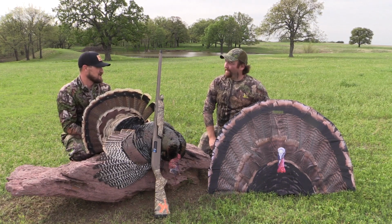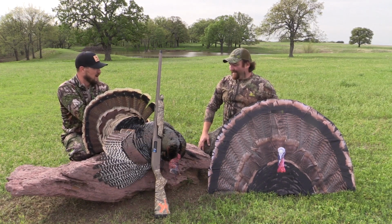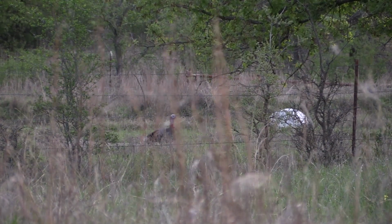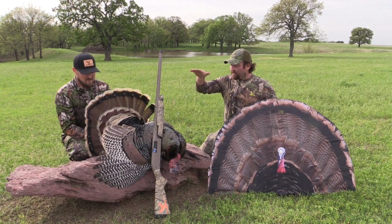I mean, it was an eventful morning. We had the pigs come in, that was cool. He's coming in. That was cool. And we wondered why he laid down. Yeah. And he was trying to hide from those pigs. Well, I've never seen a turkey literally try to hide like that. I mean, he literally just plopped down.